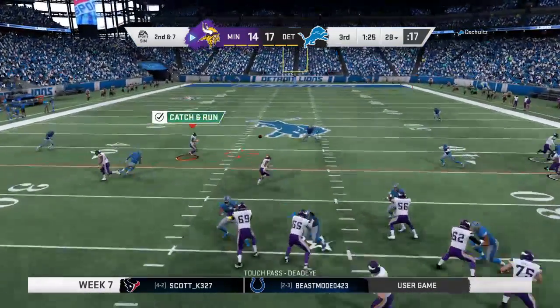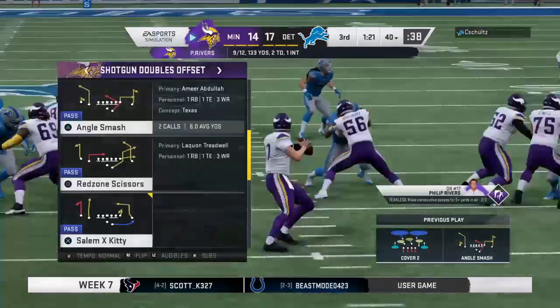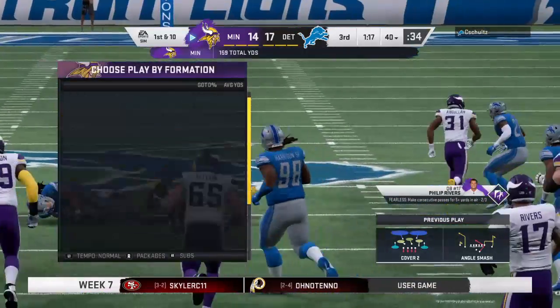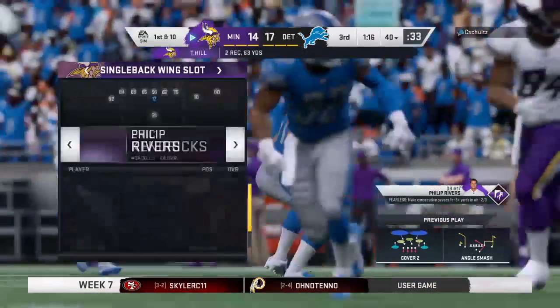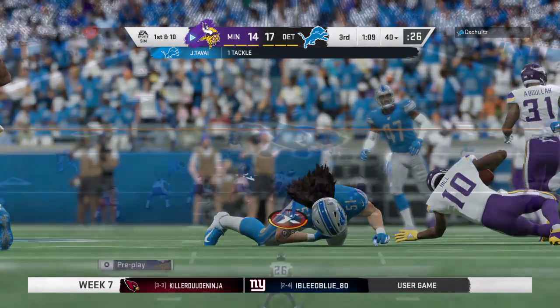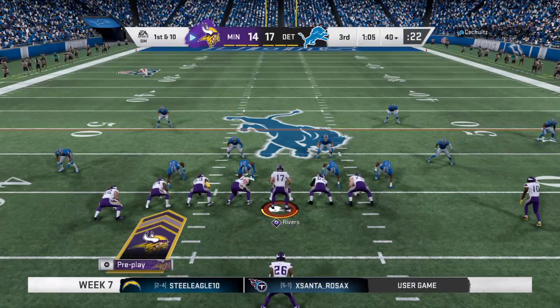On 2nd and 7, Rivers on target over the middle to Hill. And he takes us up to the 40-yard line before being corralled. 12 yards there and a 1st down. This has to go down as one of the simpler routes in the playbook, but oh so effective. Nice completion there. Keeps the sticks moving.